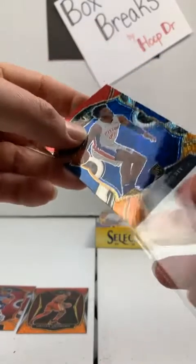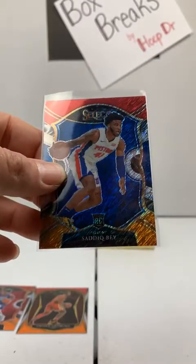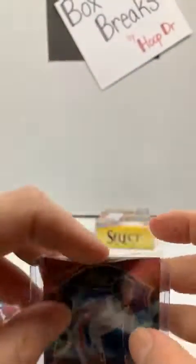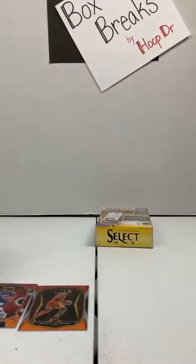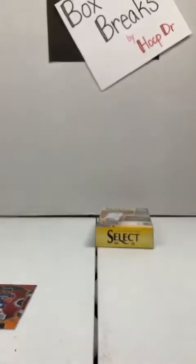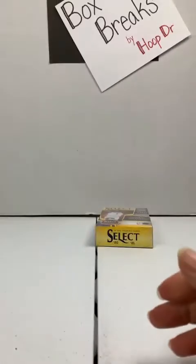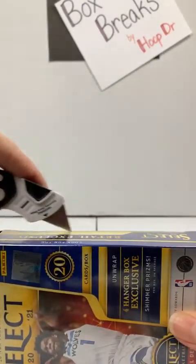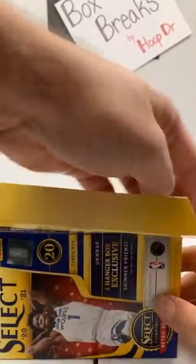Pistons just got a silver Isaiah Stewart. Now they get a shimmer of Sadiq Bey. And the Hawks and the Clippers, who probably had not had any rookies in color, both pick up a shimmer rookie. We need to get Andrew and Malachi Flynn shimmer, and we'll probably be set for the night. Here we go, last box. I don't think we've had many Wizards rookies now that I think about it.